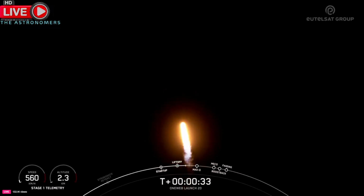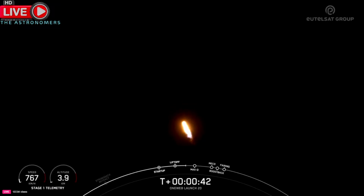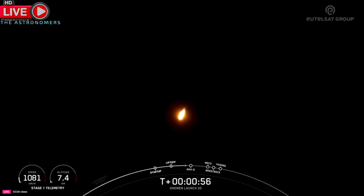So at T plus 33 seconds, Falcon 9 has successfully lifted off from Slick 4E at Vandenberg, carrying the 20 Eutelsat OneWeb satellites. During ascent, we tilt or gimbal the engines to turn the rocket horizontally into what we call a gravity turn, to put the rocket on its path to orbit. And moments ago, we throttled the engines down in preparation for max Q, or maximum aerodynamic pressure, which is coming up in a few seconds. Vehicle is supersonic.